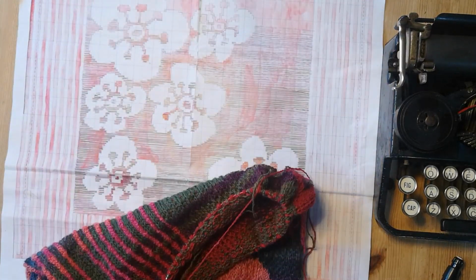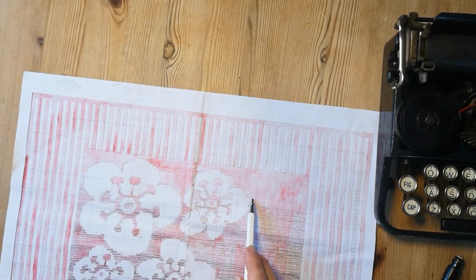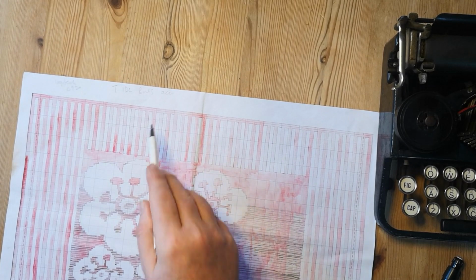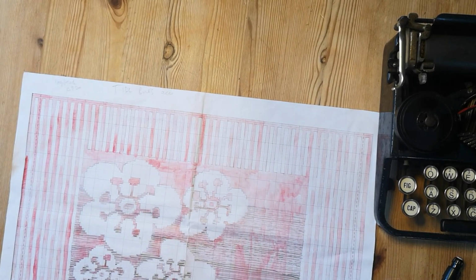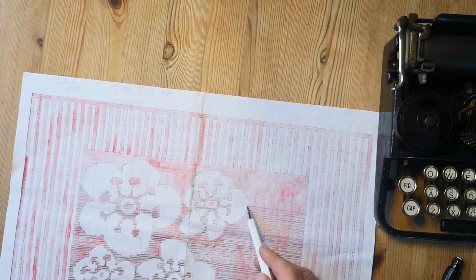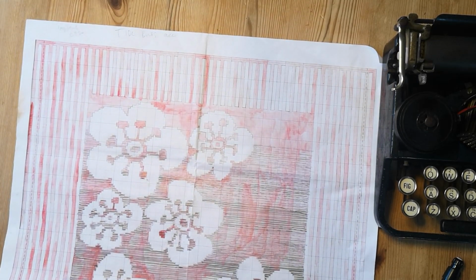So I just want to show you, Joe, is that in shot? This bit here. Yeah. So when I got to here, you can see I haven't bothered from there on following the pattern. I've just sort of winged it after that. But yeah, I just wanted to show you how I work when I'm working from a chart. But I think we need to go and sit down in there, Joe, and you can film me and I'll talk about where I am.